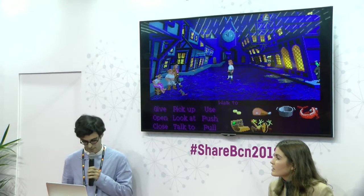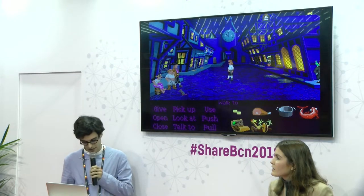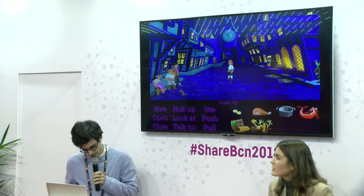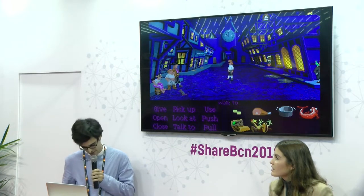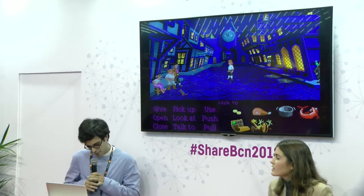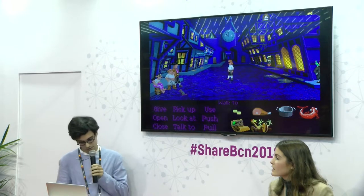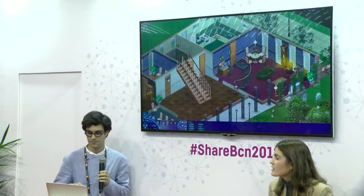You were not just a passive reader of Treasure Island by Stevenson. The possibility to explore a fictional reality, even though it was made of only a couple of big pixels, made one feel as part of it. Involved with it through making decisions, picking and using objects, and talking with other characters.